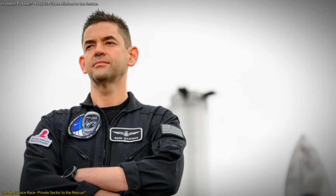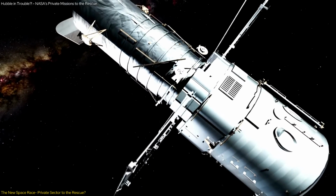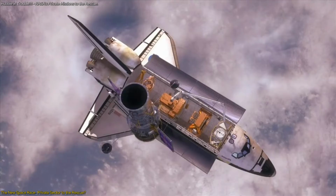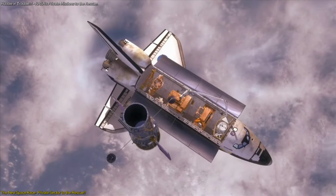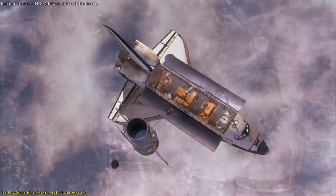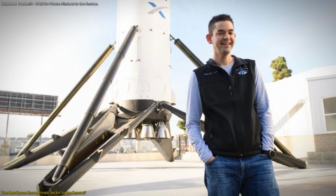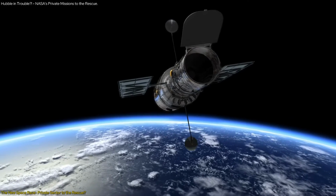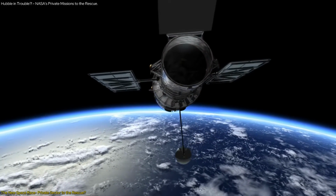A proposal by entrepreneur Isaacman to lead a private mission to service the Hubble Space Telescope marks a potentially transformative moment in space exploration. This initiative highlights the increasing role of private companies in areas traditionally dominated by national space agencies. Isaacman's mission, if successful, could become the first private endeavor to service a major space telescope, paving the way for a new model of space operations.